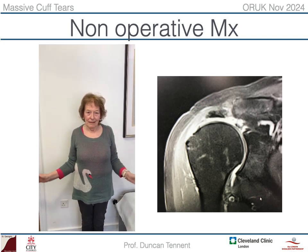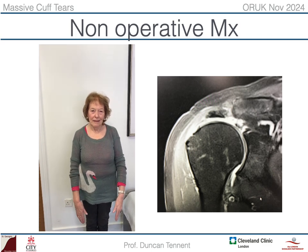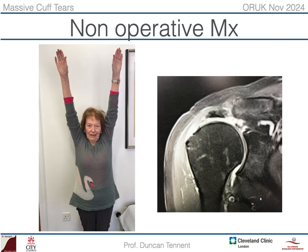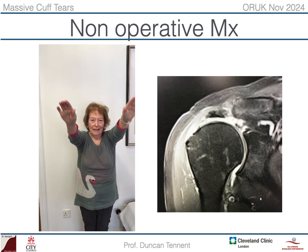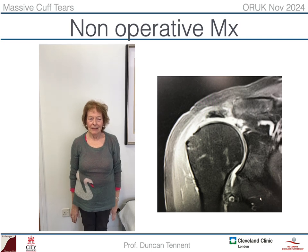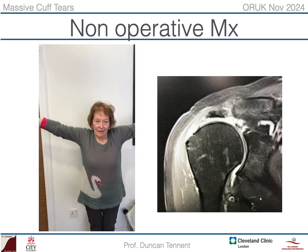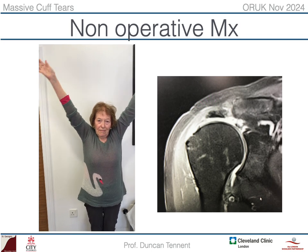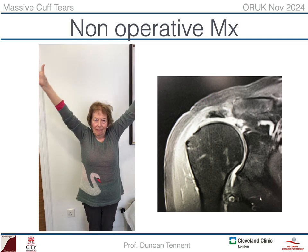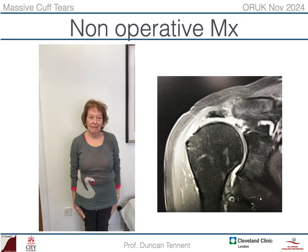This is the scan of what we would probably agree is a pretty large rotator cuff tear in a 78-year-old woman. And as you can see from the video, actually she moves the arm pretty well. She's got an excellent range of motion, she's got good rhythm, she doesn't have any pain. And in case you're wondering, the affected side is actually the right side and not the left. So we don't have to fix every tear just because it's there on a scan.